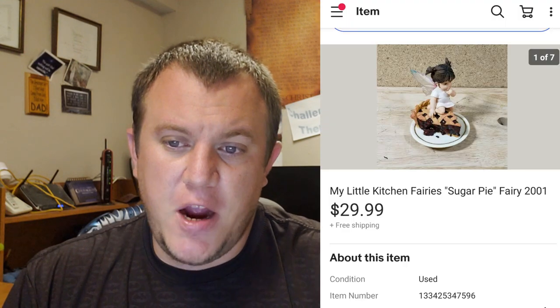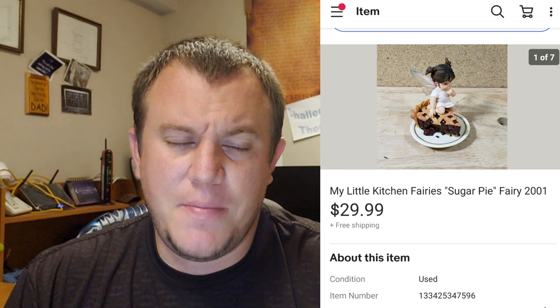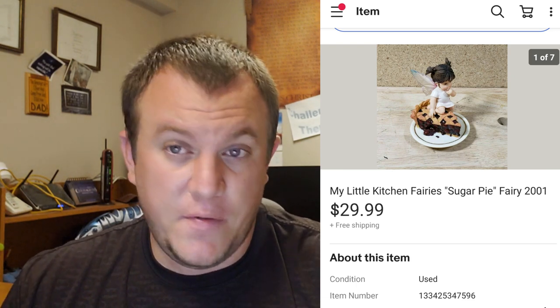Here's a My Little Kitchen Fairy. I think I've mentioned these before, selling these for a friend, but this one sold for 30 shipped. I think she gave me six or seven of them. We've sold like five so far, all of them for right around $30.